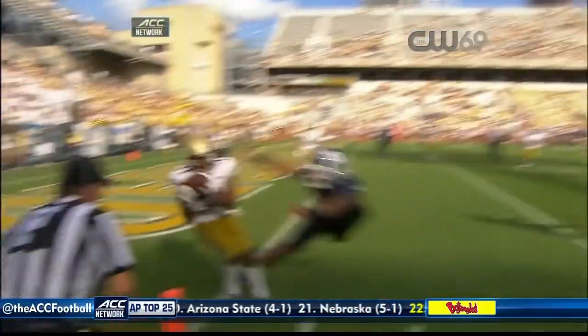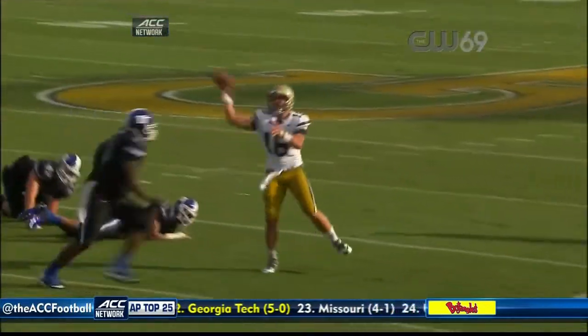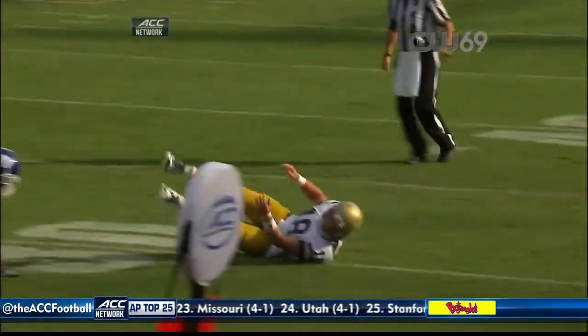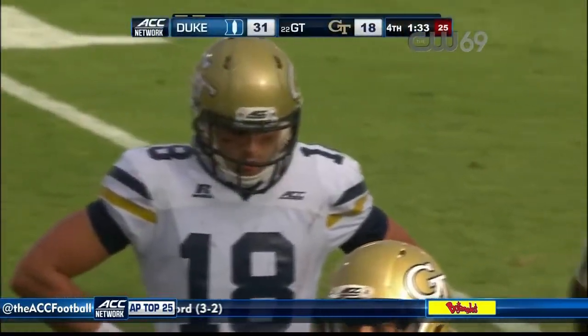Back-to-back throws to Dion Hill, and how about that laser shot? It was Dion Hill in bounds when he caught the football. Yeah, here, that's what I was looking at. Look at his feet. I'm sure they'll take a look at this.